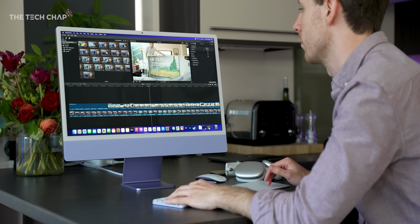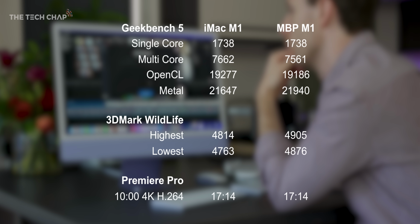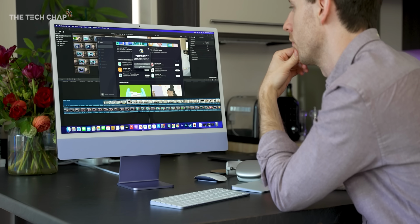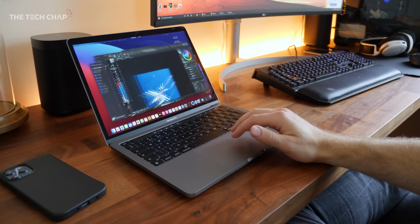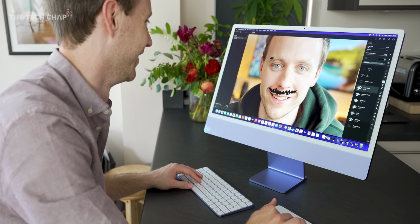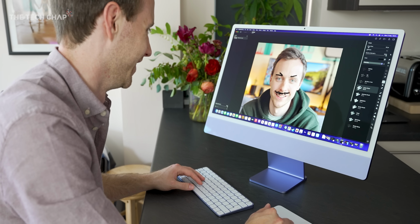And I ran a whole bunch of tests on both, and they're pretty much neck and neck in terms of performance. In Geekbench and 3D Mark, the difference is really within the margin of error, and they also both exported my 10-minute 4K Premiere Pro project in exactly 17 minutes and 14 seconds. So whether you go for the MacBook Pro or the iMac or even the Mac Mini, you're really getting the same performance. And while of course we're not going to get the same battery life and to some extent heat and cooling advantages that the M1 brings on the MacBooks, the speed and the efficiency of the chip makes this new iMac worth buying just by itself.